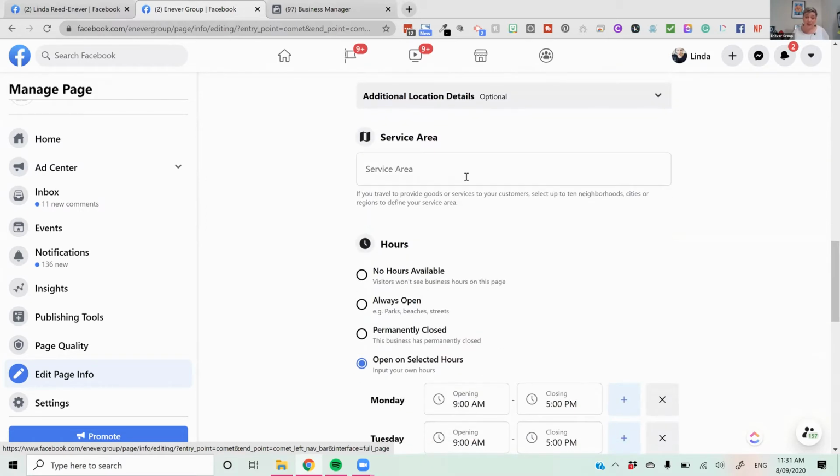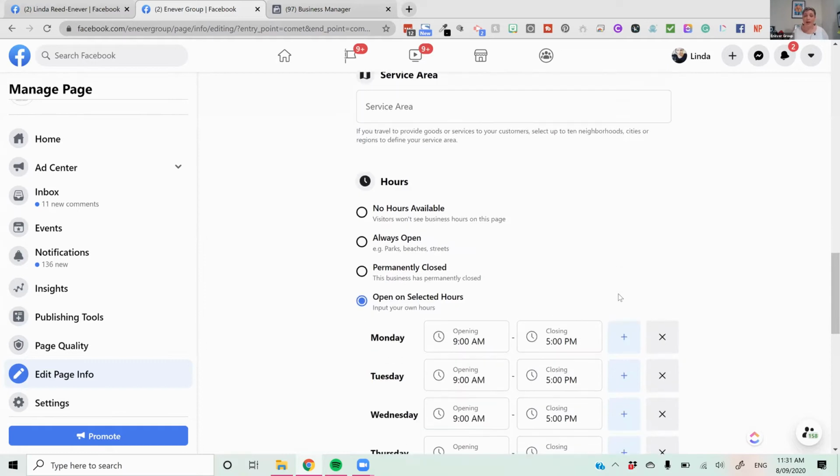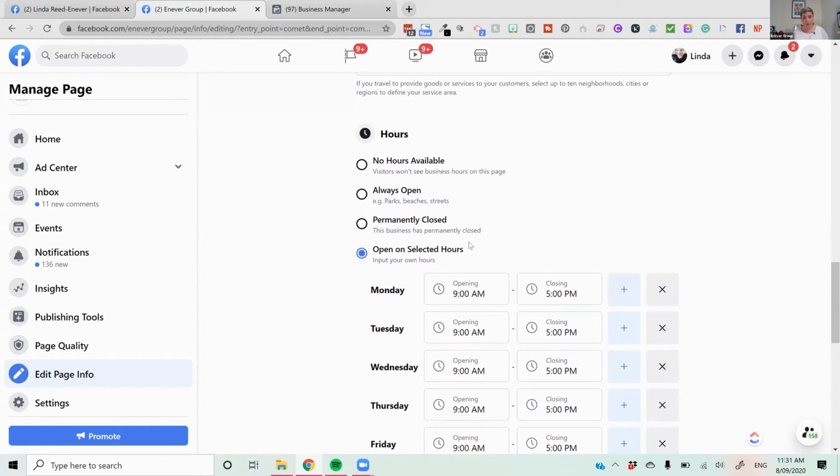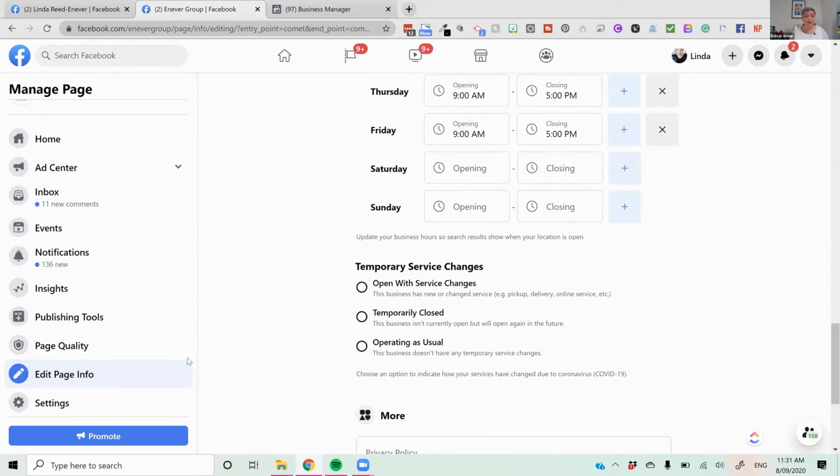You can put in a service area now. That's a brand new feature. So if you service a particular region, you can pop that in. I do strongly suggest everyone puts their hours inside their Facebook page. And any services from there.